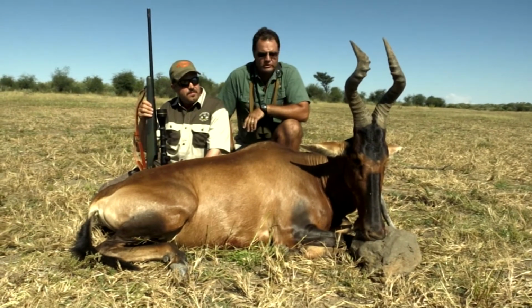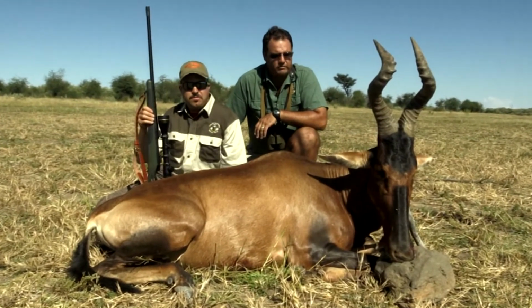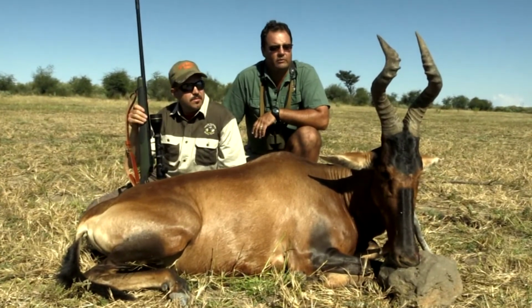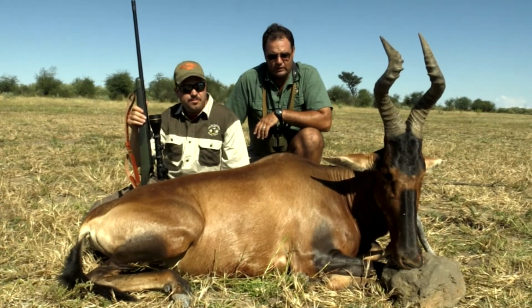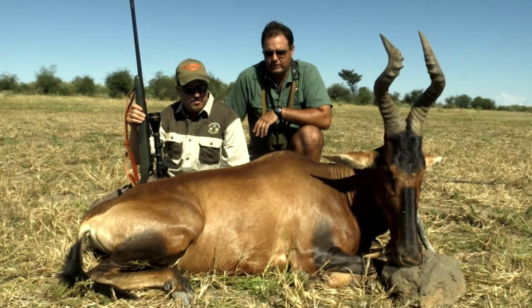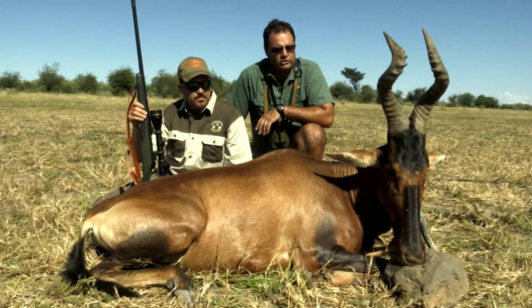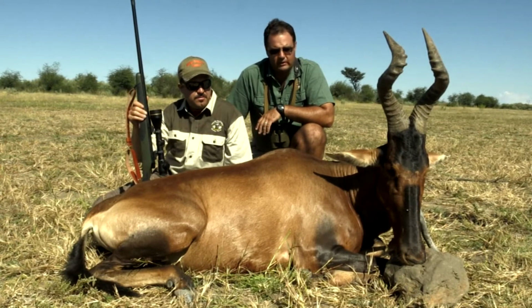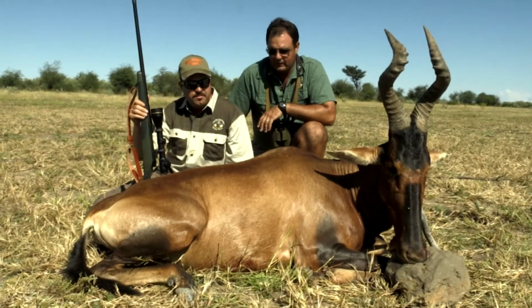So we made a stalk to a water hole, and there were hartebeest with some females down there at the water hole, and set Filippo up for the shot, and the hartebeest would lay a bit down. So we gave him time. The females finally spot us. They get nervous, so the bull stood up. Filippo took the shot at about 180 yards and made a good shot. It just dropped there. So, congratulations.